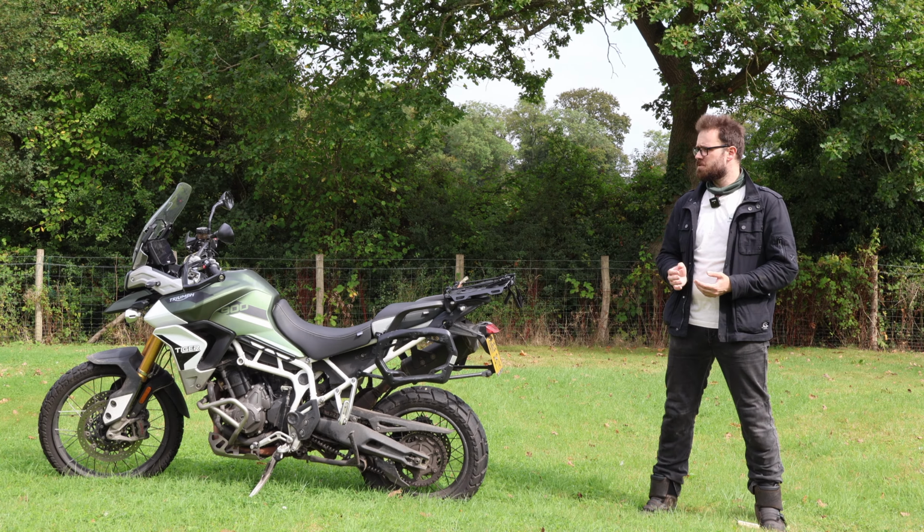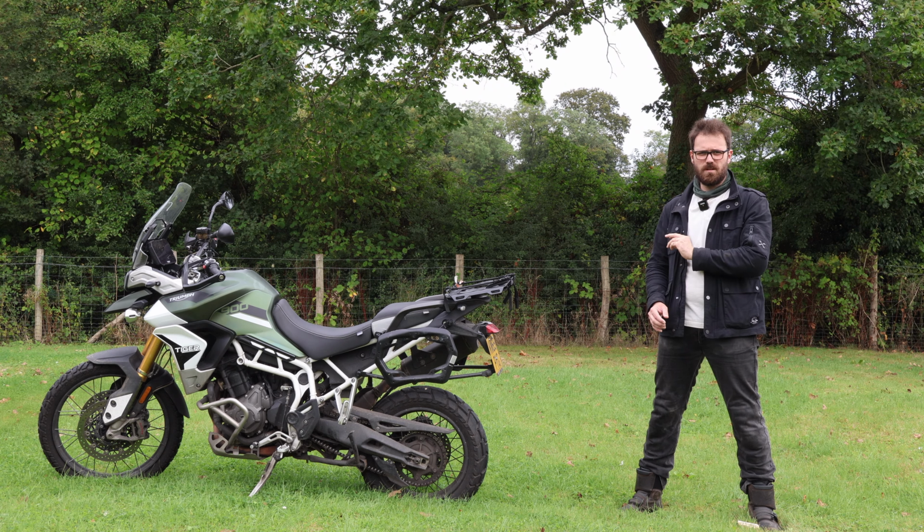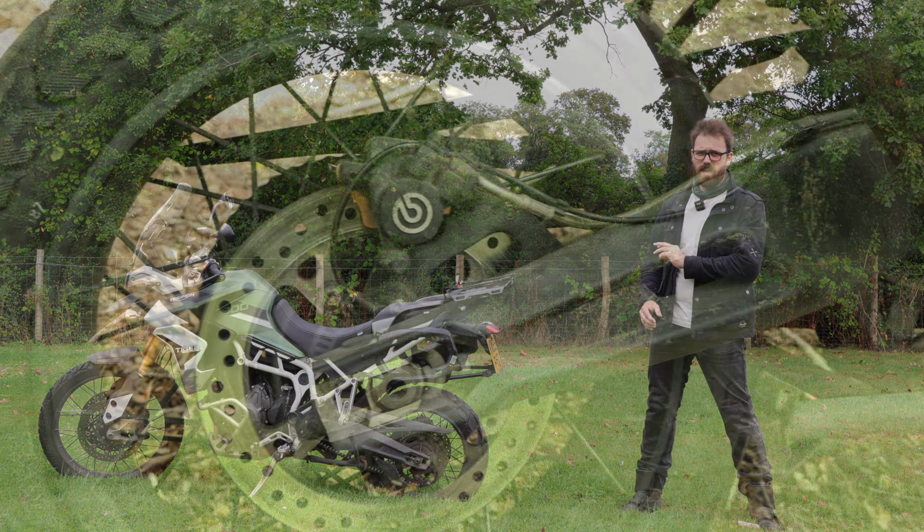They look very nice. I personally would question whether they're necessary, but I'm glad they're there. With regards to stopping power, you have two discs up front and a single at the rear. The discs up front are either 230 or 240 mil, you have Brembo Stylema twin pot calipers on each disc. They make for a very nice touch. They're often the kind of brakes that you find on much faster, much more sporty bikes. You also have a Brembo single pot at the rear, which is mounted on a 255mm brake disc.